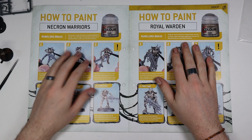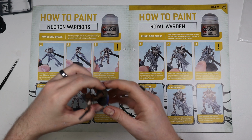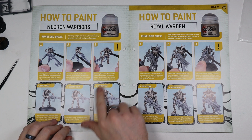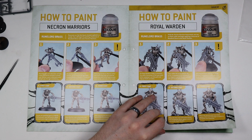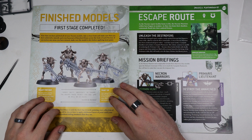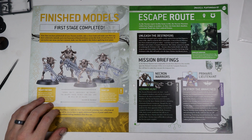So you're going through the how to paint, which is really good. You can do it this way. Personally, I'd prefer to put a primer on it first and then do 2 thin coats rather than try and do 3 coats of this, but it does look shiny. But yeah, two thin coats, nod to Duncan there. And then, yeah, so there you go. You've got your first stage of painting complete. So that's your Royal Warden from the first issue, and these three guys.